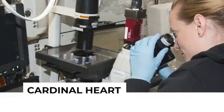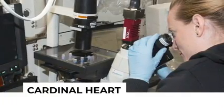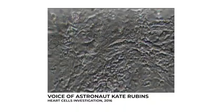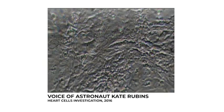The study that we did about 5-6 years ago, we sent up iPSC-derived cardiomyocytes. There's a few things that have made me gasp out loud up on board Space Station. Seeing the planet was one of them, but I gotta say, getting these cells in focus and watching heart cells actually beat has been another pretty big one.